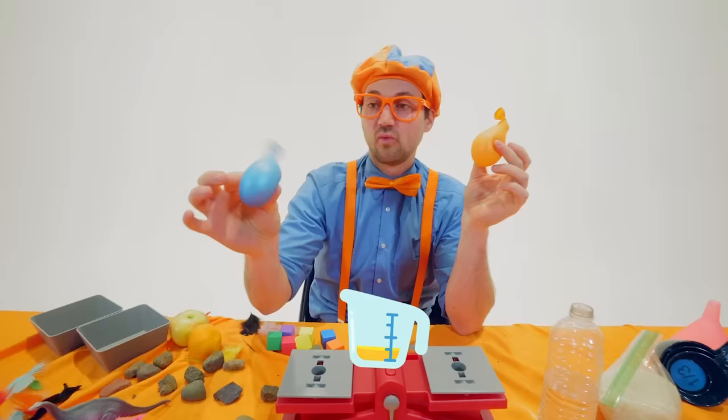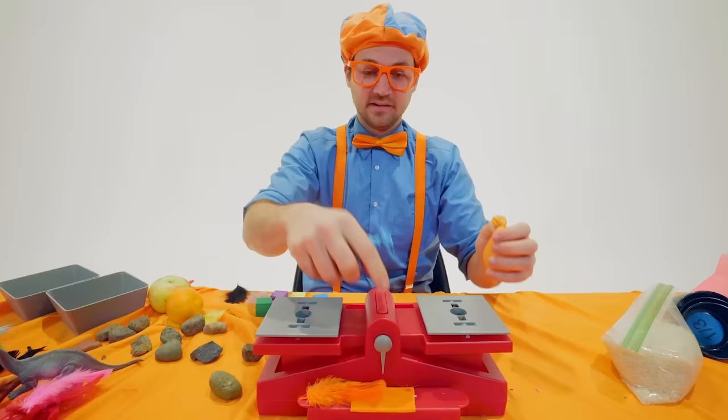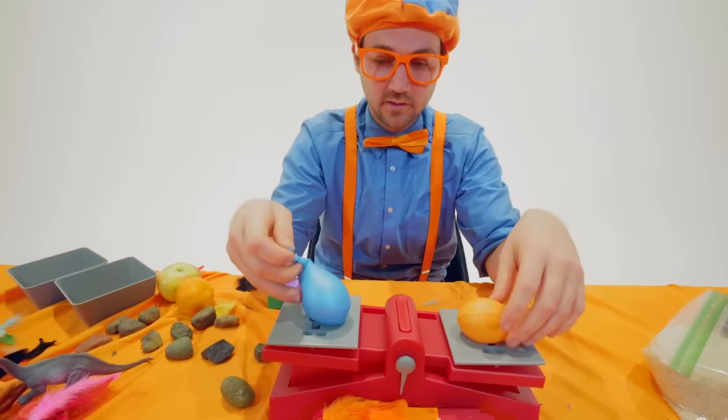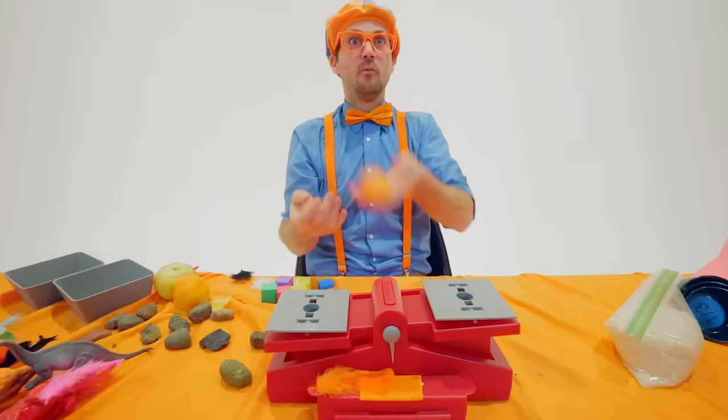Okay, now we get to do the fun part. We get to put it on the scale, and we get to see which one is more dense, which one is heavier. Ready? Yeah, the blue was rice. Whoa, rice is more dense than water.